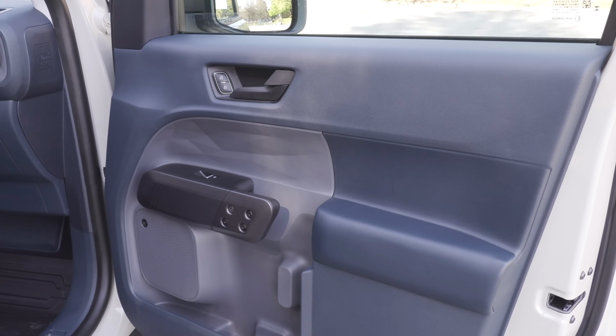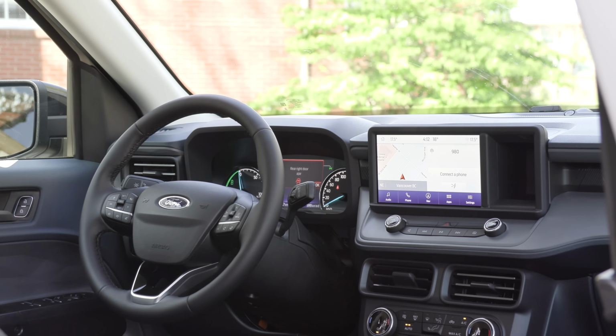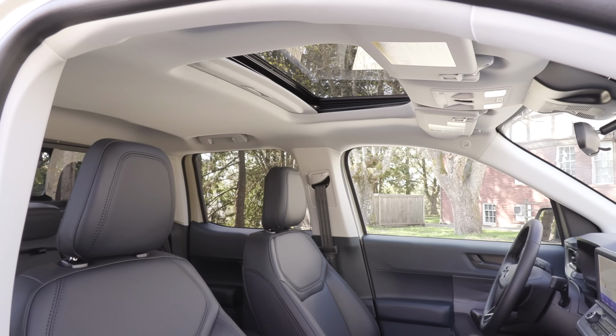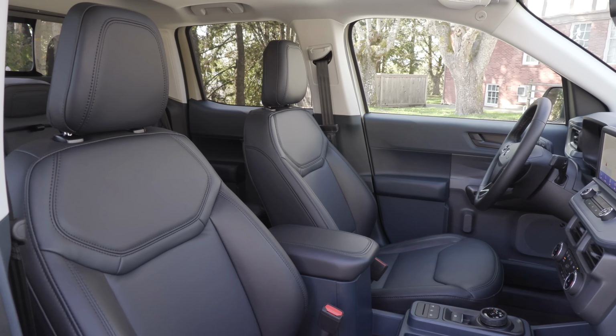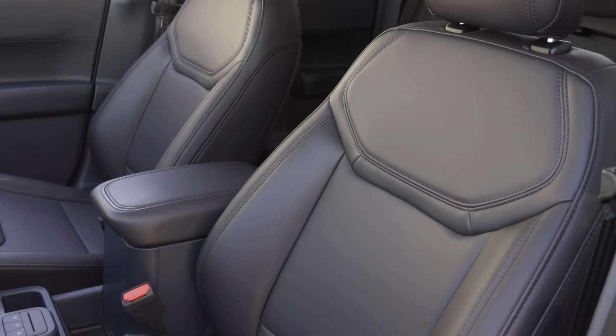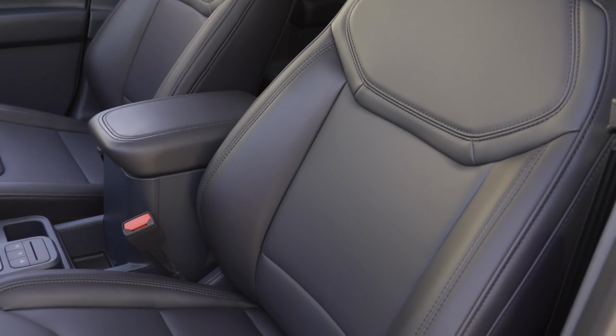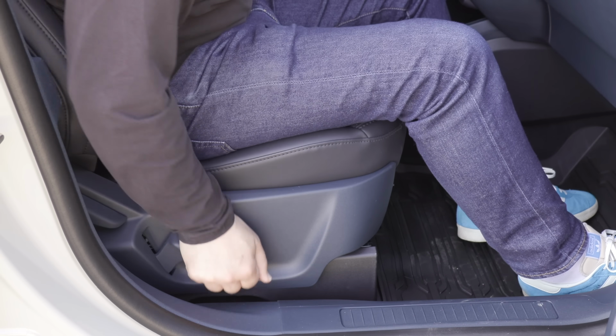Yeah, and they've got some clever storage solutions in here. There's lots of little cubbies. I like how they went with different door handles. They've made the interior of this vehicle really unique. It's simple, but guess what? It works. Now, you don't get heated front seats and a heated steering wheel as standard equipment, which makes sense. They're trying to keep the cost down, but it is available. Same with a power driver's seat with lumbar support. All of that is manual as standard equipment. And as we mentioned, there is only a manual passenger seat, but an available height adjustment.